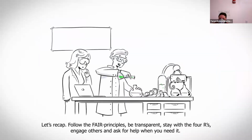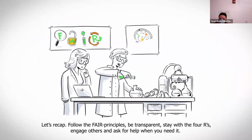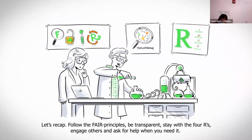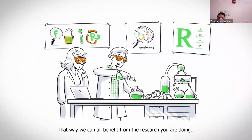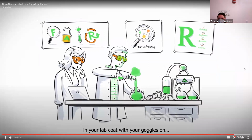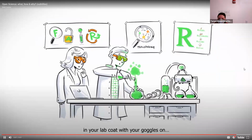Let's recap. Follow the FAIR principles. Be transparent. Stay with the four R's. Engage others. And ask for help when you need it. That way, we can all benefit from the research you are doing. Behind closed doors, in your lab coat, with your goggles on.